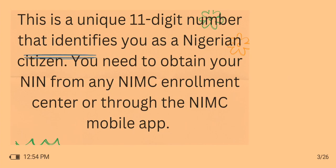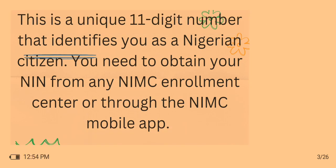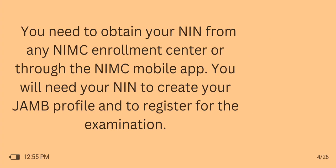You need to obtain your NIN from any center. You can ask around for an NIMC Enrollment Center or use the NIMC mobile app, but the popular thing is just to go to a cyber cafe or any center around you where they register people for NIN. It is important you register it before you need it. It's not when you want to register for JAMB that you start going for it. So you need to obtain your NIN from wherever they are doing it.